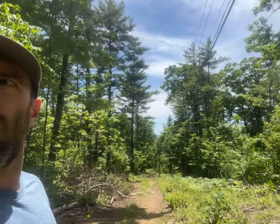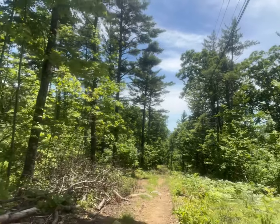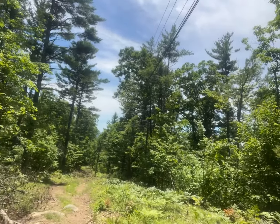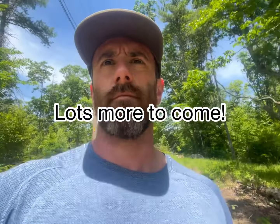fire tower. Bet you there's great views. As you can see this way, there's some views hidden through the forest there. Let's go. Getting yelled at for getting into some swamp. All right.